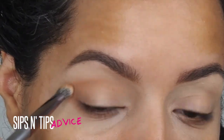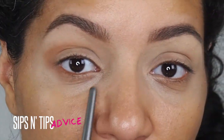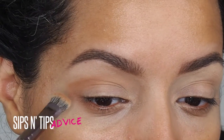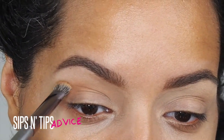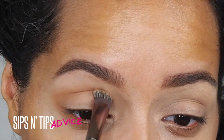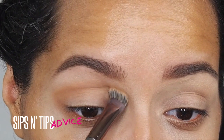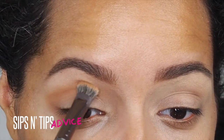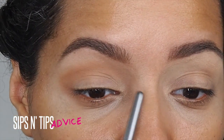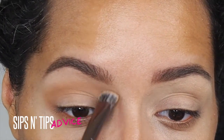So if you're one of those people who prefer to have your foundation on first, maybe you could do that and then put some setting powder underneath this area to catch any fallout. But if you just take your time and you don't add too much on your brush all at once, you should be fine. So I'm basically just going to bring this color all the way out over here so I can really open up this eye area, especially if you have hooded eyes. This would be great for that.